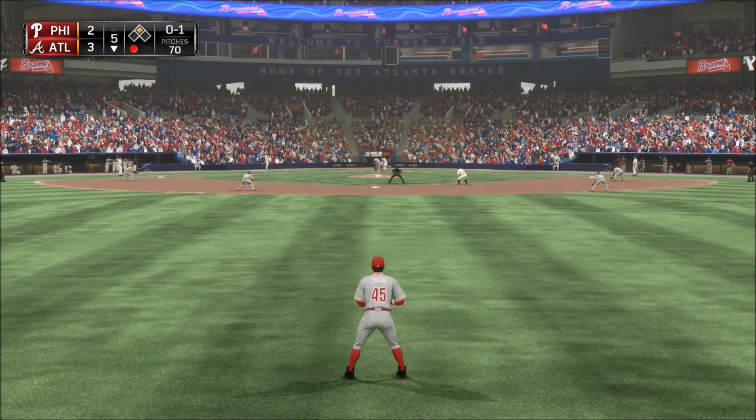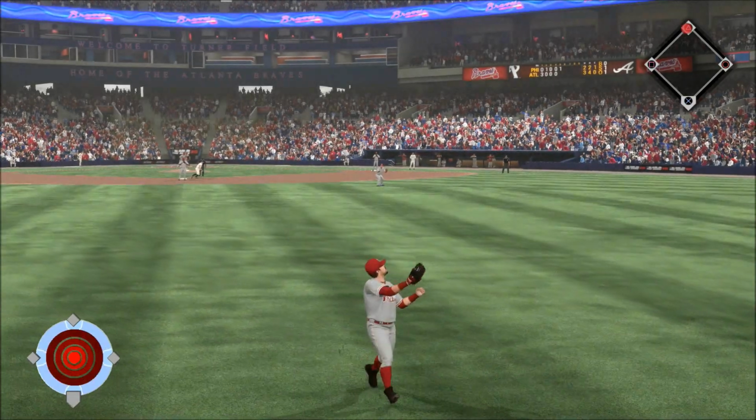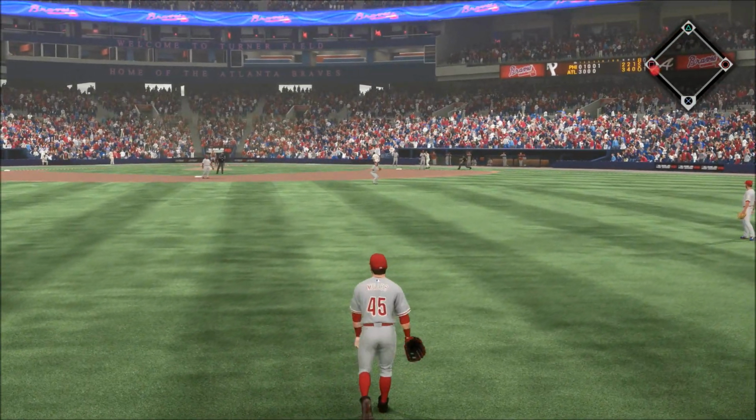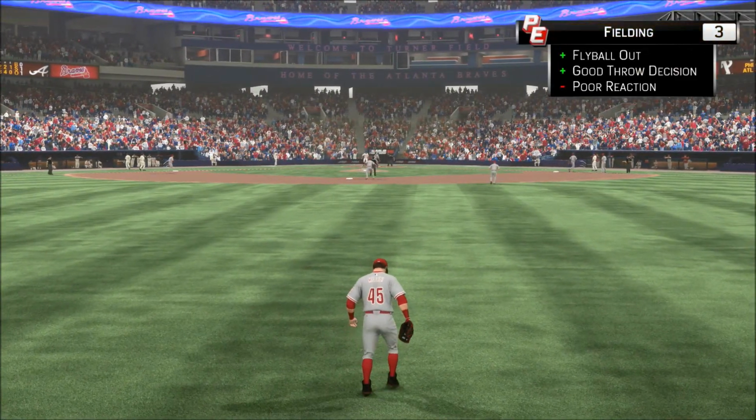Pause, now the pitch. Now a swing and a fly ball hit fairly well out to deep center field. Catch made out there in center field as the runner will tag from second. Oh, and he runs right through the stop sign. A block at the plate, and he's out trying to score. It's a double.